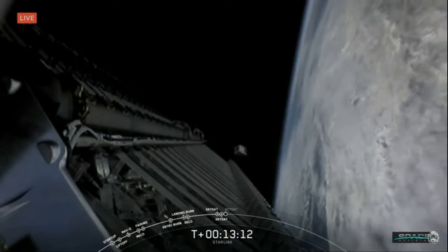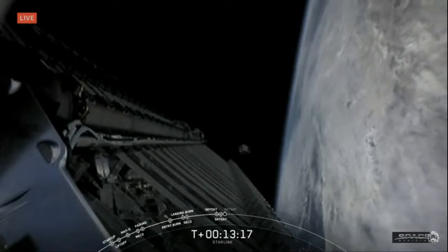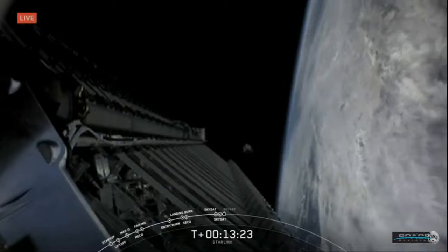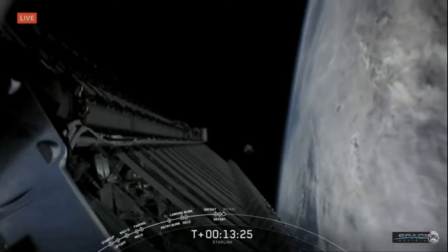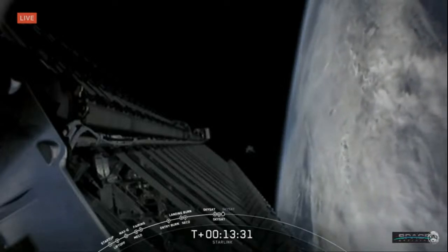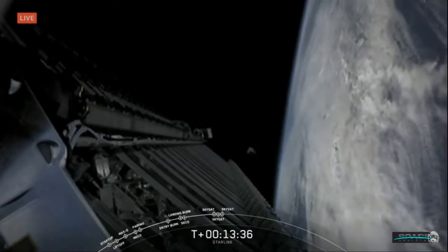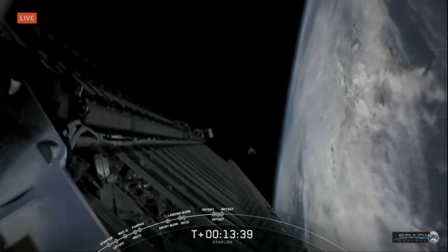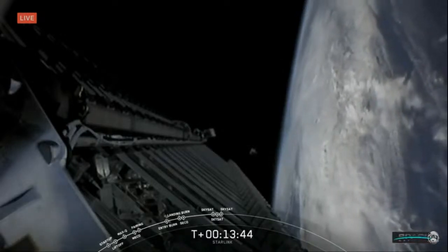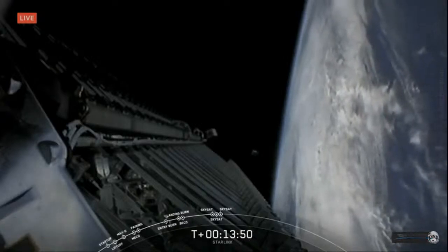SkySat 20 deploy confirmed. And confirmation that the second SkySat has deployed. We'll see that here momentarily. There it is at the end of the stack again. And awaiting the third and final deployment for this rideshare customer. And SkySat 19 deploy confirmed. And deployment confirmed for that third and final SkySat for our customer Planet.